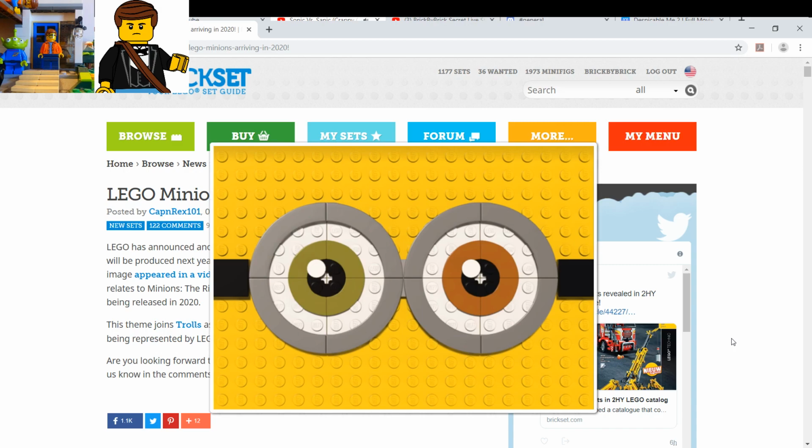I imagine there will at least be several 4+ sets in this wave. I don't think they'll all be 4+. I do think that this is targeted towards an older demographic than Trolls. But yeah, I wouldn't be surprised if we see a large buildable figure of a Minion, like the big Trolls figure. I think we're gonna see a Brickhead, for sure.